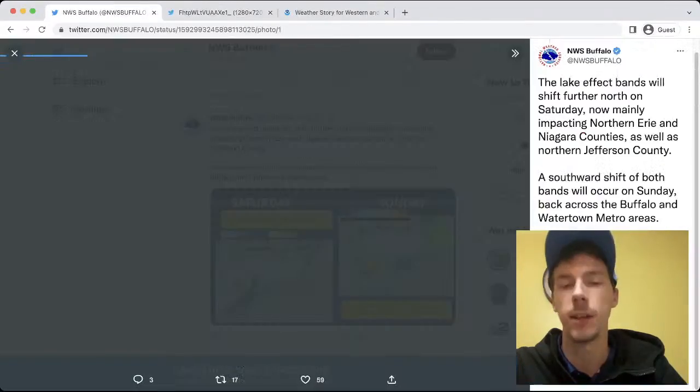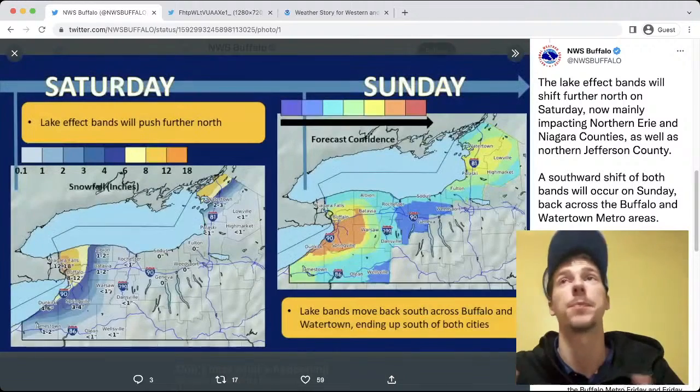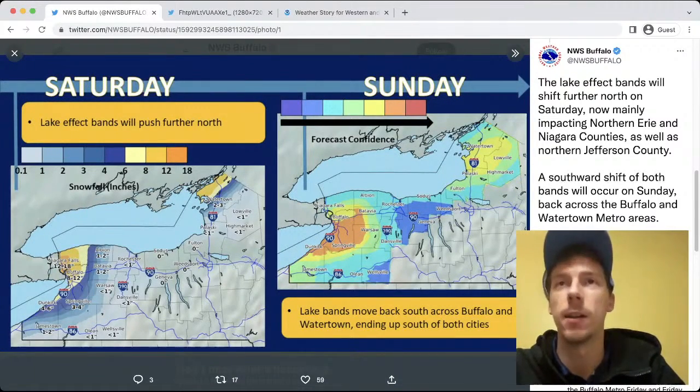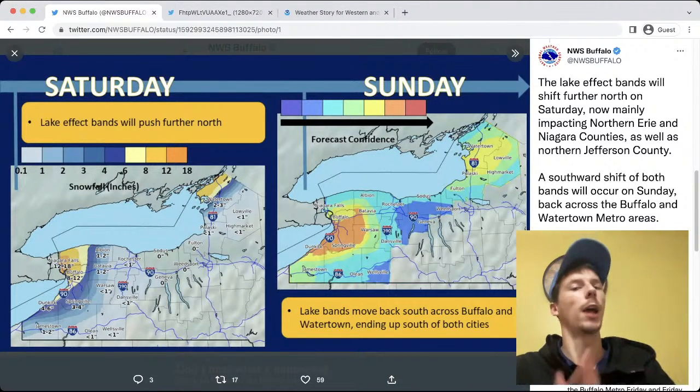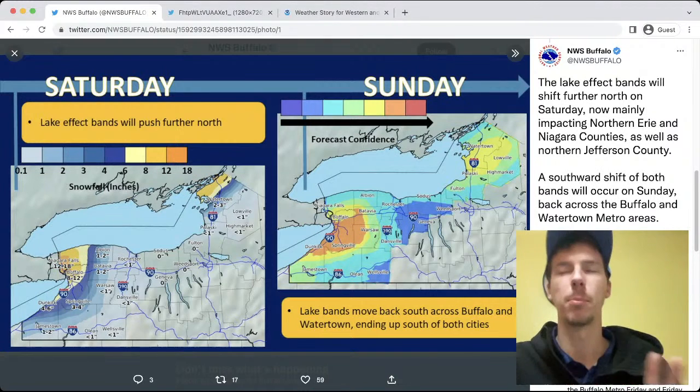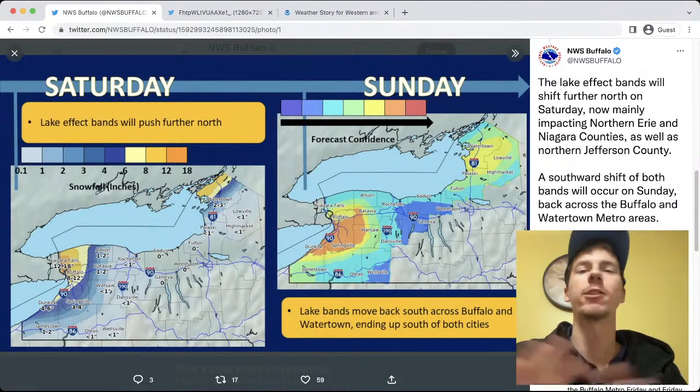I have never seen anything like this in the past, well, since 2014, where they got 7 feet of lake effect snowfall with that system in 2014. I doubt we're going to get 7 feet, folks. But what I'm saying is, since 2014, I haven't seen anything like this.